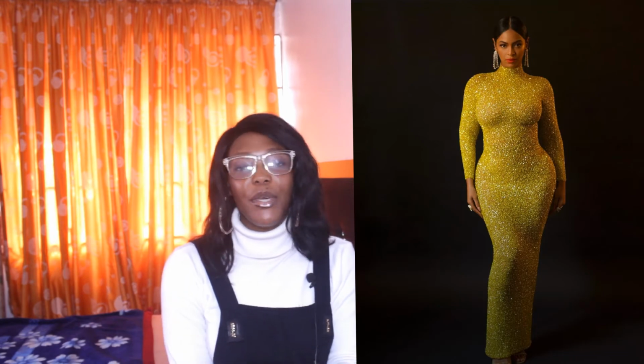And now we have the hourglass shape. I call it the almighty hourglass shape. I mean, why not? Everyone covets this shape, and that is because it is the most balanced body type there is. So if you fall under this category, your shoulders, bust, and hips will be about the same number with a narrower, more defined waistline. A good example of a celebrity with this type of body shape is Beyonce.